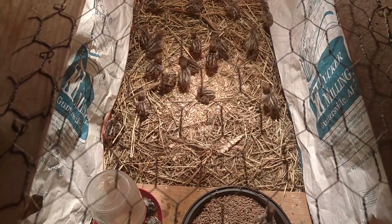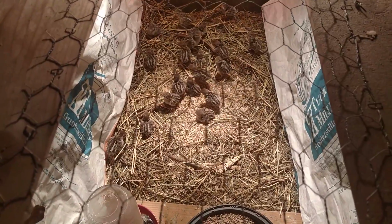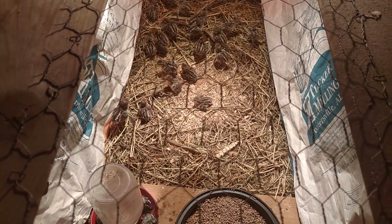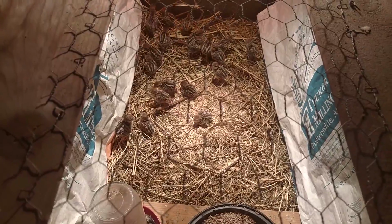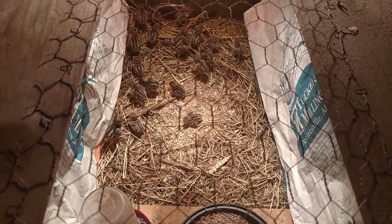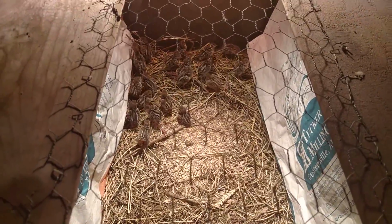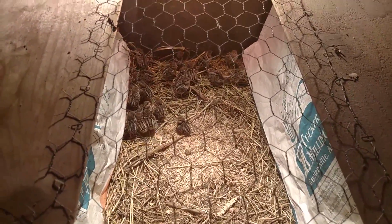Quail before I go up for the night. They look really good. I am so excited about this because I've been reading on some other vlogs about quail, and it sounds like in 6 to 8 weeks we could have full-size birds, which I had no idea they were that fast. I probably would have got 20 more if I knew that.